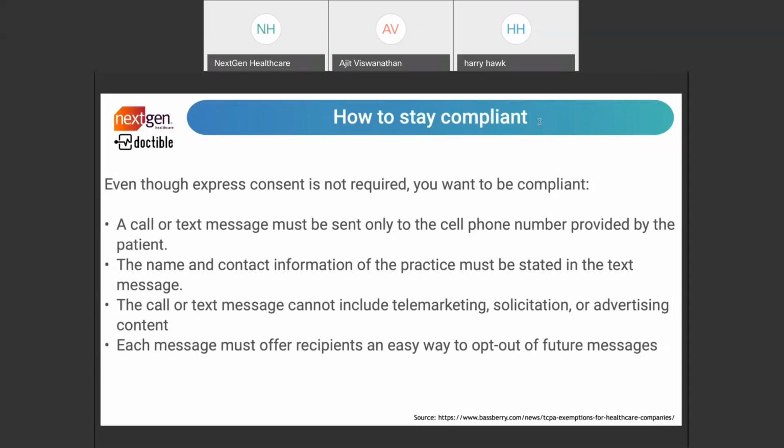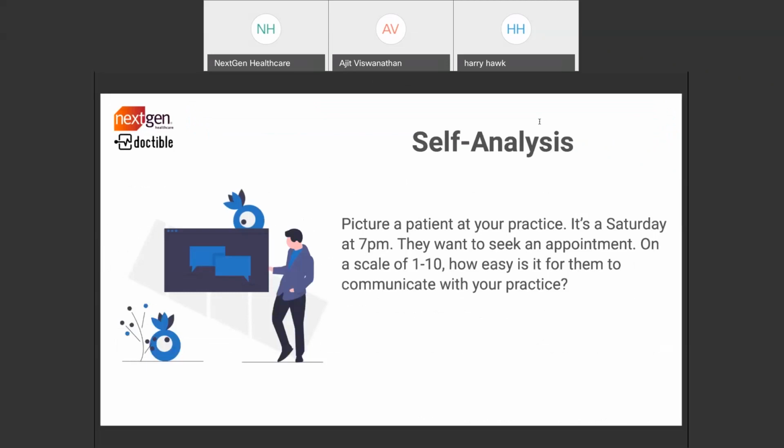And the reason for that is this is the platform that your patients prefer. So the one thing I want you folks to do an analysis on, you don't have to do it right now, but the example I was giving you is: picture a patient at your practice, right? It's Saturday, 7 p.m. They want to seek an appointment with you. You don't have to publicly disclose it, but on a scale of 1 to 10, how easy do you think it is for them to communicate with your practice about that appointment, right?